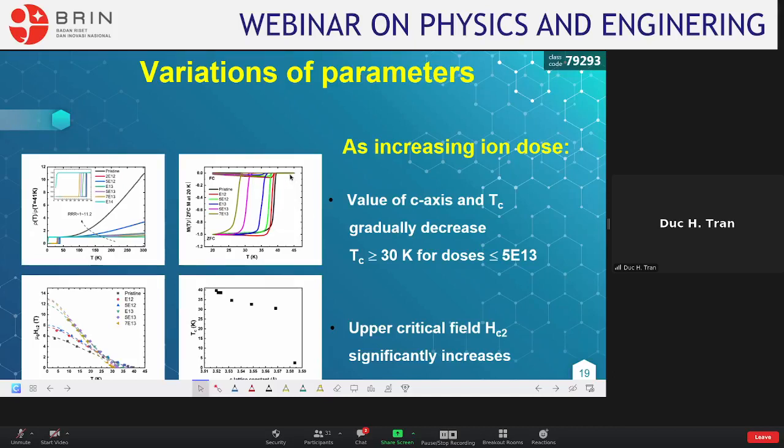First, the Tc gradually decreased, and in order to maintain a high enough Tc, a dose up to 5×10^13 was applied. If the dose is 10^14, Tc decreased too much, to less than 5 Kelvin, which is not good enough for power applications of MgB2. So we stop at 10^13, and we use four-probe contact to check, and we can find the clear enhancement of Hc2, the upper critical field Hc2.